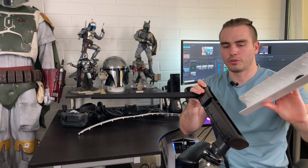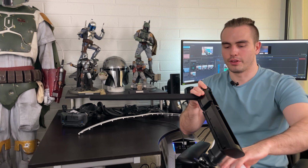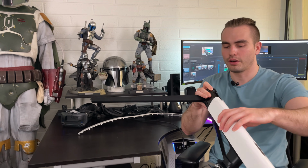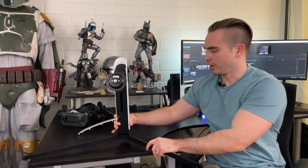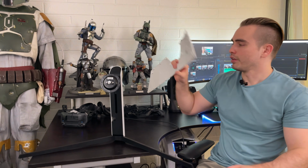Be very careful when you put this into the monitor, because I believe the instructions tell you to mount it on the stand and then pull it out. Just make sure that your white piece is taken off, because it'll be really scary when you're trying to move it.